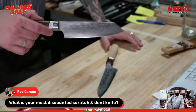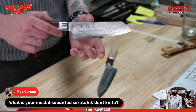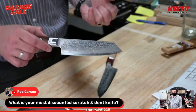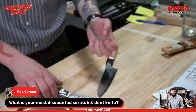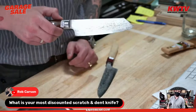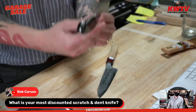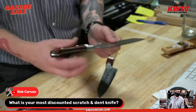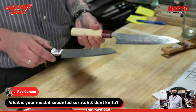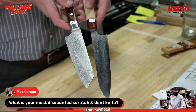So we fixed two very sizable chips, each about the size of the tip of my pinky, and ground those out, and then I forgot to take a picture. Rebeveled it. Before picture. And there's a nice taper to it. But yeah, these are the most discounted. These are, I think, both 50% off.